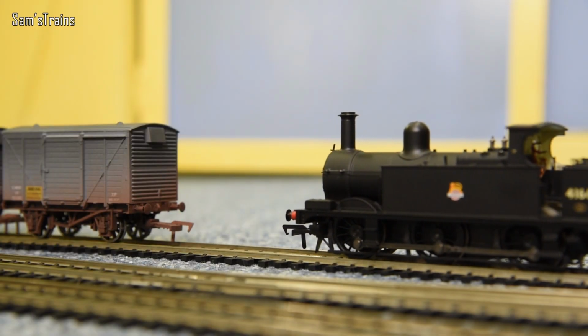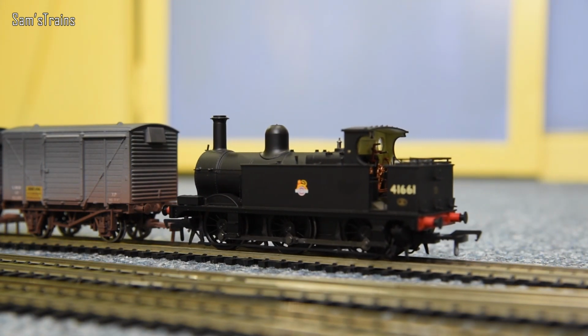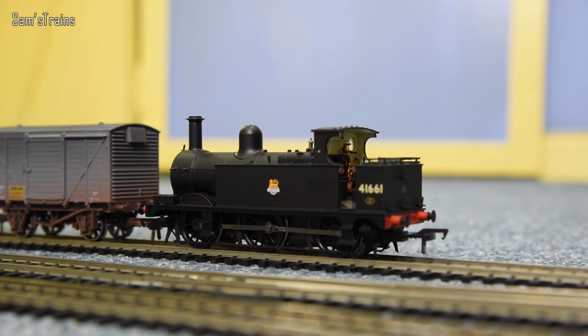Right, cross your fingers then, folks. I'm hoping this one at least will work. Right, has it? That's the question. The engine's cut out. Hang on.